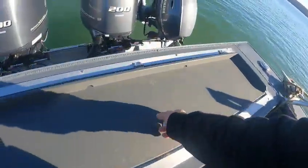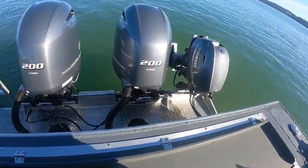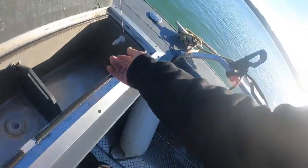Okay, then we get back here and we added an extra cylinder, and you really should have them. I'd say from 115s on up, you should go to twin hydraulic cylinders. This needs to be cleaned up. Open that up. You should have a switch right here.